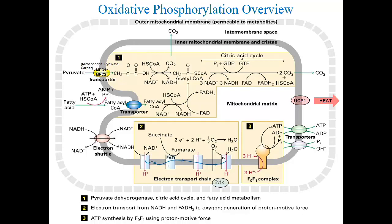What do I do? I activate it with CoA. There it is now with PDH. Write that down there. There's my acetyl-CoA. I can enter the citric acid cycle. That's all it is, just a linear form. What do I produce? CO2, lots of electrons and protons. The ultimate outcome of that is OAA.